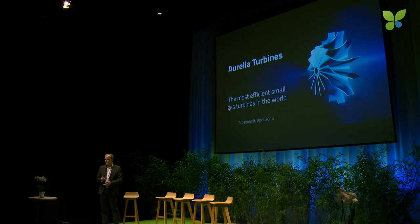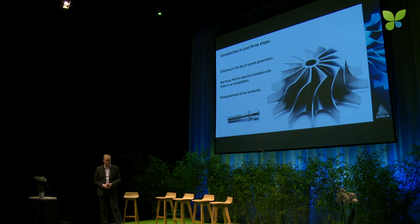As Jan said, I was presenting my company Aurelia Turbines at Ecosummit 2014 already. We were then a small company with a great idea, but that's about it. Now we are still a startup, having a great idea, good technology that we have been able to test, and we have quite a few customers as well, so there's been some development.